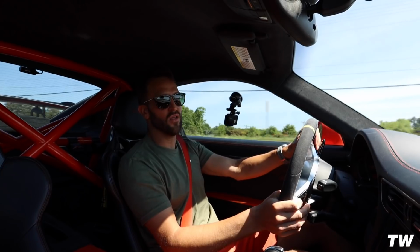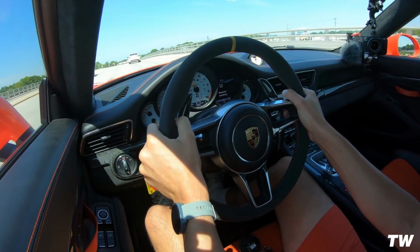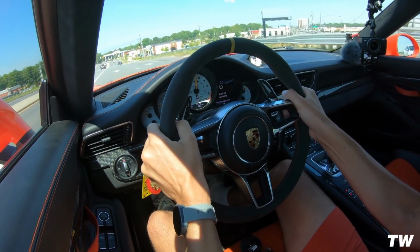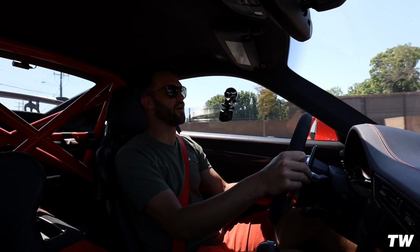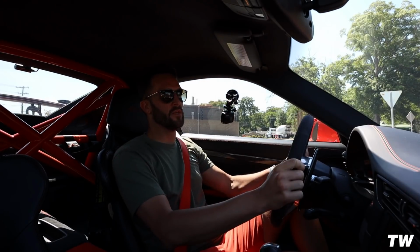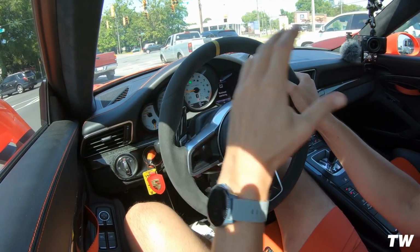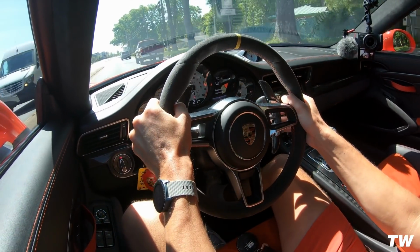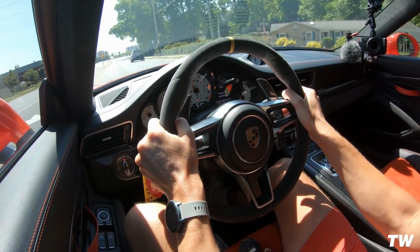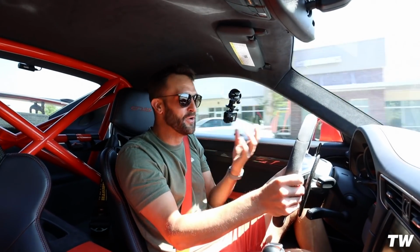There's zero body roll at all. It's so wide and so low to the ground. The braking is also very impressive in this car. The thing brakes so well. Coming from the Supra and hopping over to this with the braking, it's an entirely different car. Just hearing the car rumble, it's such an intimidating noise, the way that this car sounds. Oh man. These are low shifts and it sounds so good, just cruising.